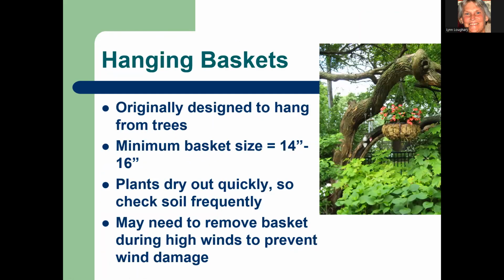Let's talk about hanging baskets. Originally, they were designed to hang from trees. Like I've got a picture over here. These are begonias. Most trees provide shade, so most of the hanging baskets way back in the day were shade-loving plants. Well, now we know we can hang baskets anywhere. We can put a hook into a structure.